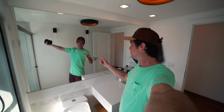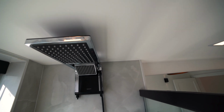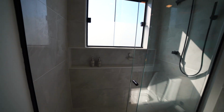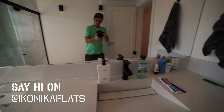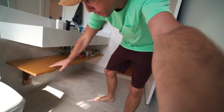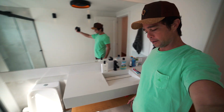One of the things I like about this bathroom is this huge mirror that takes over the wall. This beautiful white sink is made of an artificial stone. And right below we have this wooden shelf to keep some of the toiletries.